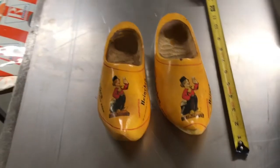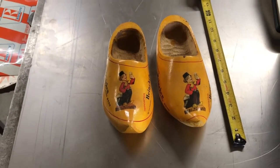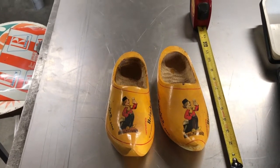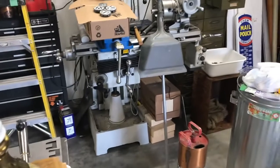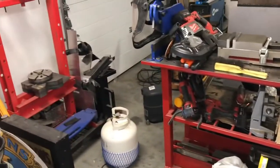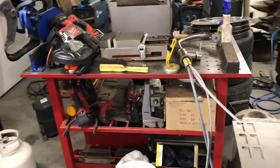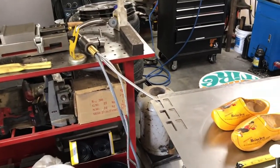And there's the famous Heineken wooden shoes. Trying to get rid of those too. We're going to have a swap meet here in town in a couple of weeks. So a couple of guys I know are putting on a booth. So I'm going to sneak in with them and pay for half the booth, and try to get rid of some of this stuff.